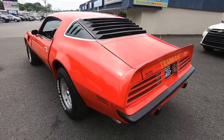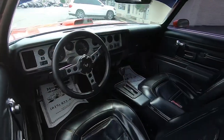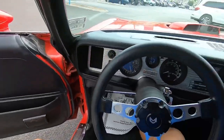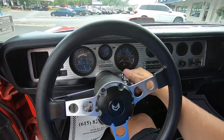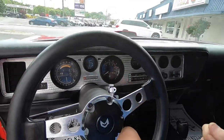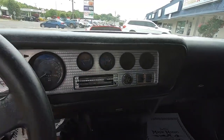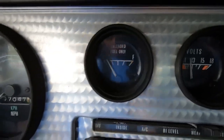Let's go for a ride. The buzzer works. This one does do that every once in a while. You'll go to turn it and it'll click for a second, and the second time around usually starts it right up. I've noticed that, but it's always started for me every time, so.